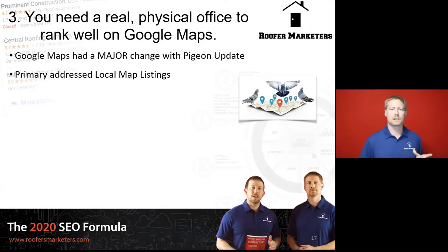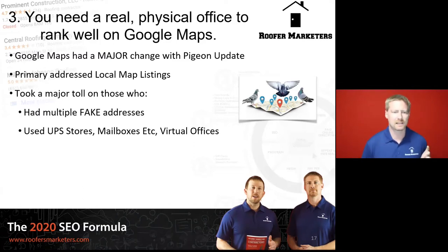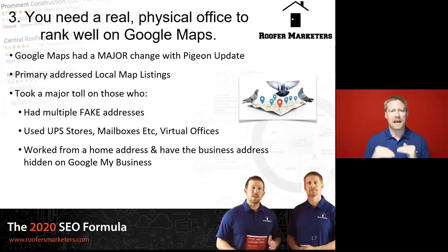Google Maps had a major update in Pigeon. The primary address on your Google Maps listing needs to be your local focus, where your actual office is. This update took a major toll on fake addresses, UPS stores, mailboxes, and virtual offices. Working from home offices are still okay, but it gets a little bit tricky if you have to re-verify and show signs and things like that.